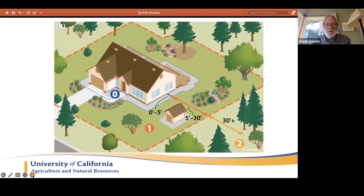Whereas I'm going to talk mostly about the built environment, I'm going to spend a minute talking about what we refer to as defensible space. This is just how you manage vegetation and other combustibles on your property. And typically, you split your property into zones, and you start at the house and work out away from the house.